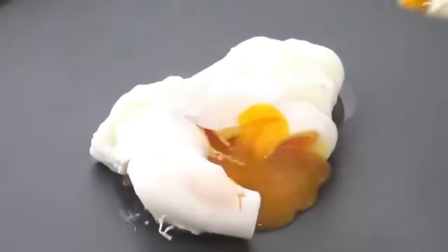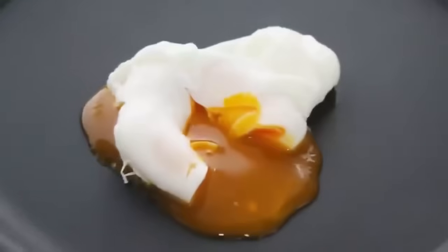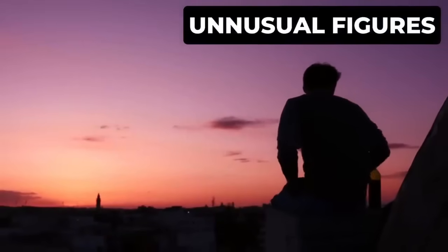It's a technique used in classic and modern cuisine. Poaching requires patience, but the result is delicious. And if we're talking about unusual figures, yes.